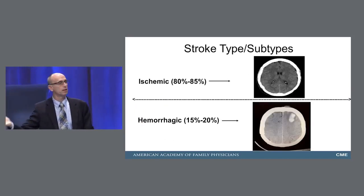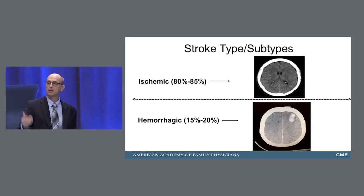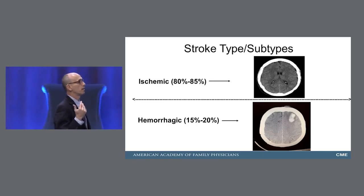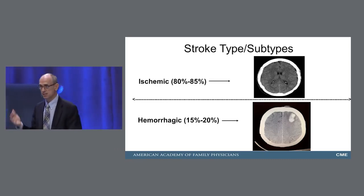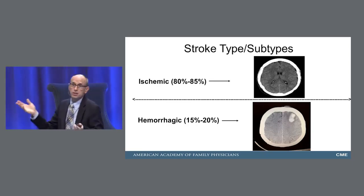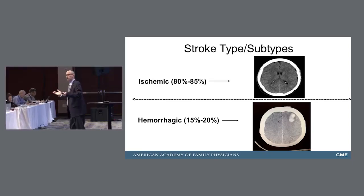And bleed, if you have blood down at the bottom, it often shows up white. For those of you who looked at these, you see it's white. If it's not white, no blood, it's ischemic. Right? In fact, you'll often get the report back, looks normal, because it does look normal early on. You don't have the changes early on.